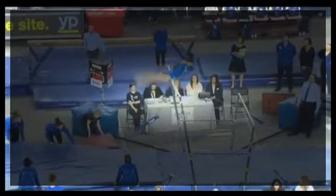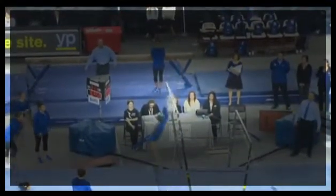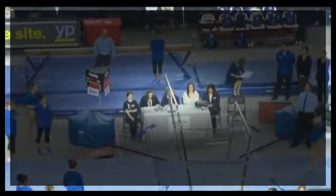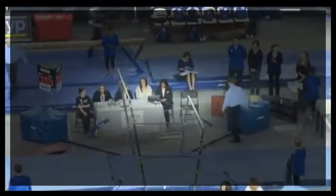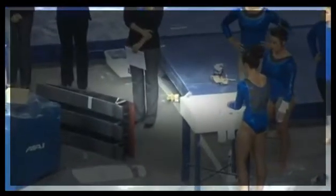Kayla Hartley up fifth for Kentucky on bars. Kayla mounting the high bar, blind full into a Tkachev. Unfortunately, a fall. So that means they will have to count a fall. It was an 8.95 for Tiara Phipps. So a chance to still drop that score.